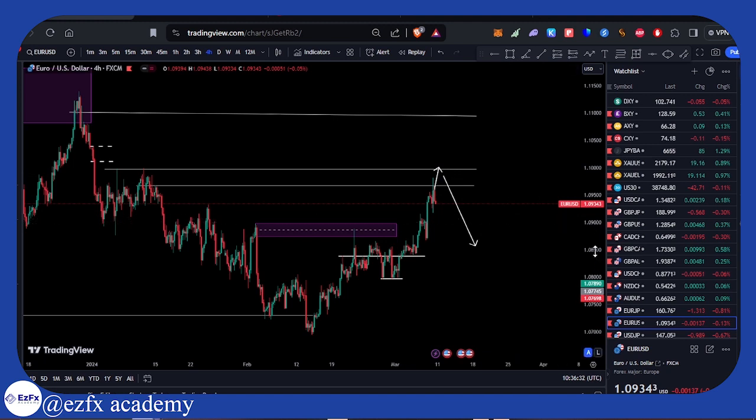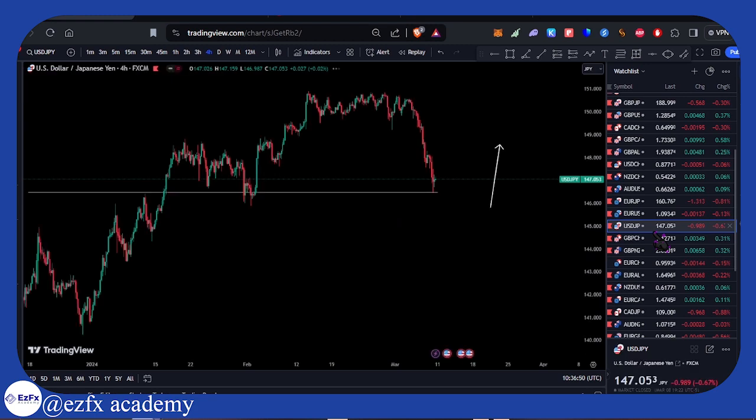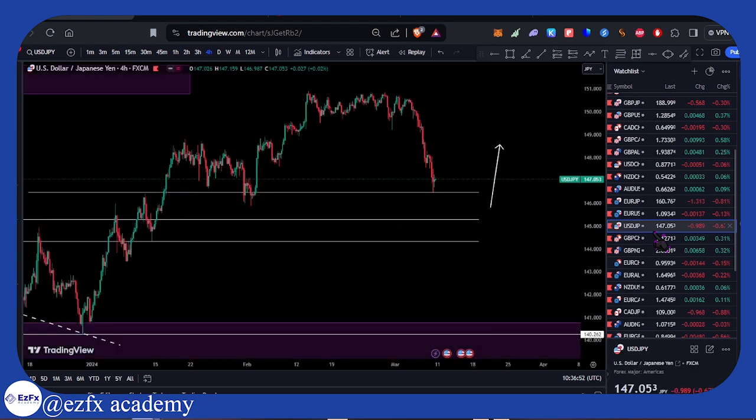So before taking any of these trades, please do your best to analyze on your own charts, and then watch out for the most probable confirmations. Make sure you have as many confirmations as you have in your arsenal to back up your analysis. All right, next up, let's quickly look at USD/JPY.